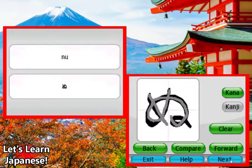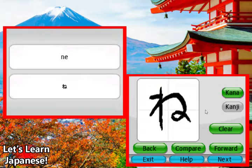Okay. Next, ne. Ne, I remember from the anime Samurai Champloo, because there's a joke about it. So it's a down and then a Z with a big loop at the end, which again I ran out of digital ink to do. So let's just go fast and like that. Beautiful. Ne and de are similar, but ne has a loop at the end and de has a swoop. So down and then a Z with a loop at the end.